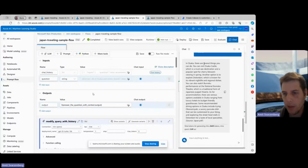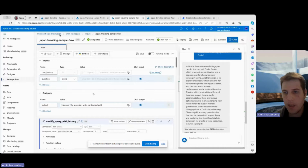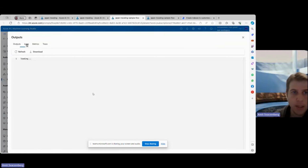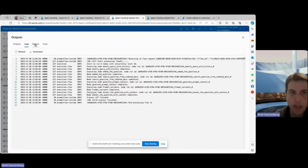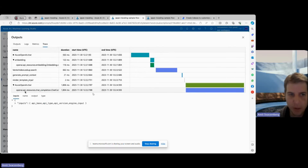It's going to show you how much time it took, which is 3 seconds, and how many tokens it used. It can also show you the source if you look downstairs. This is the output, these are the logs, these are the metrics, this is the trace. This is for when you want to scale and really take your application to the next stage. So Azure Prompt Flow is an amazing tool which you can use.